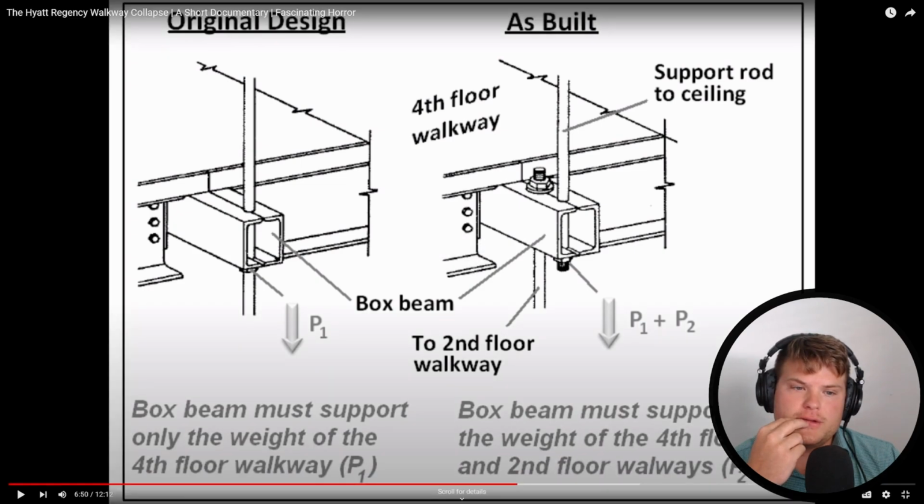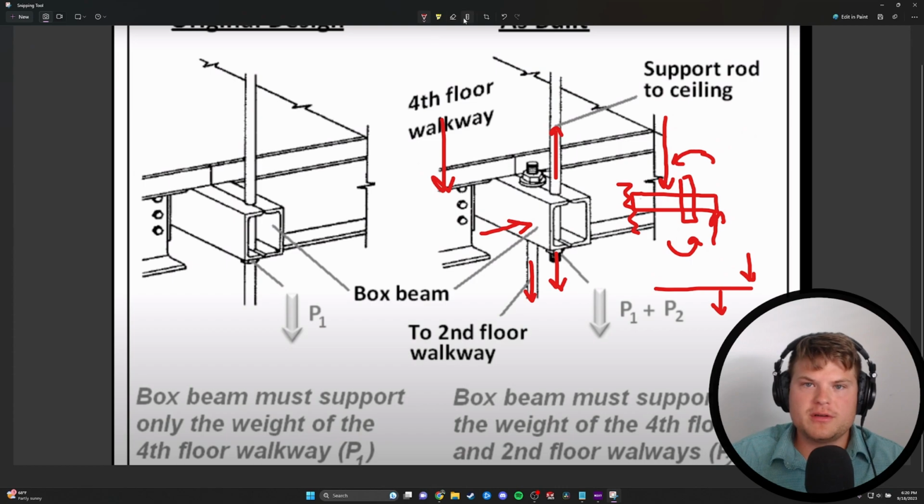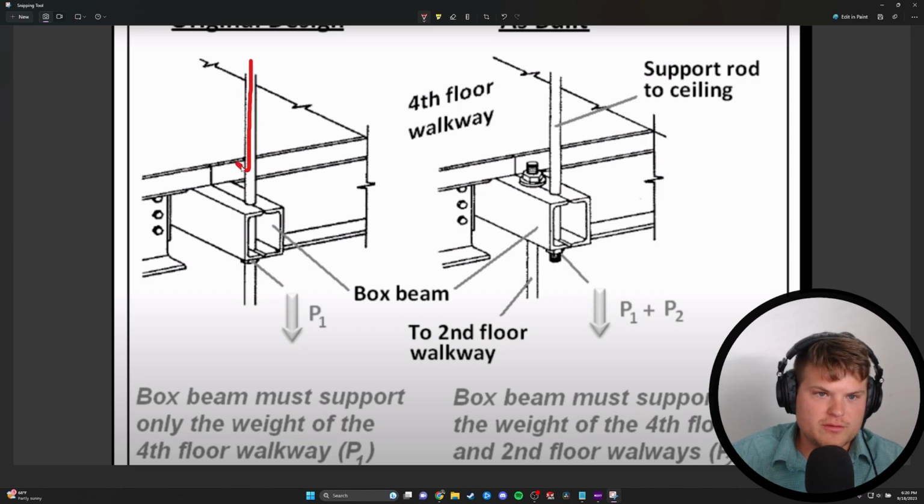Oh, yeah, okay, that makes sense. Okay, let's back up. I'm going to erase this. There we go. So what he's saying basically is all the load was originally transferred through this rod in tension, right? The only thing that this beam had to support was this level right here. This load of this level, whatever floor it was, that's all that this beam had to bear. So it was basically a simply supported beam. So you have your triangles on either end here, simply supported beam.